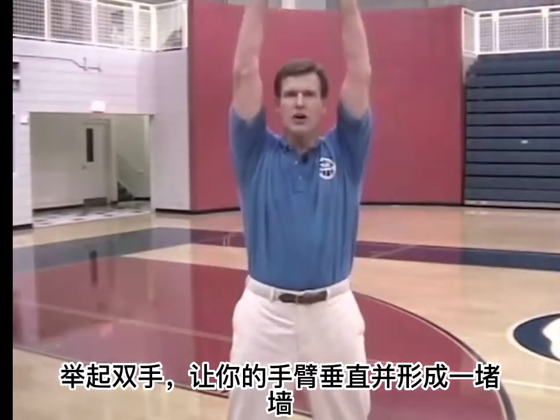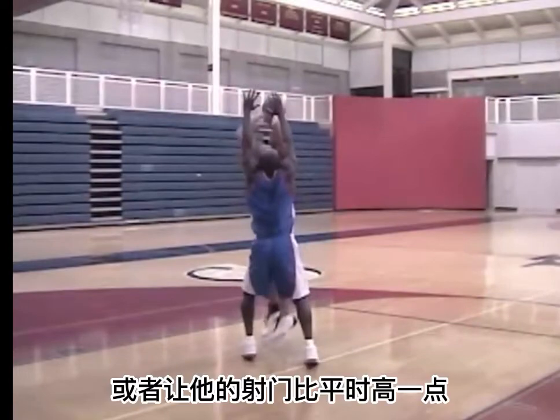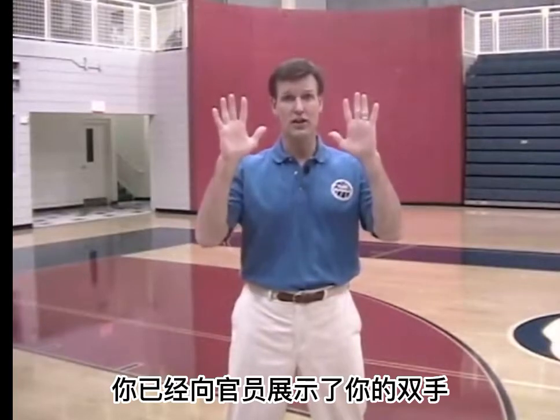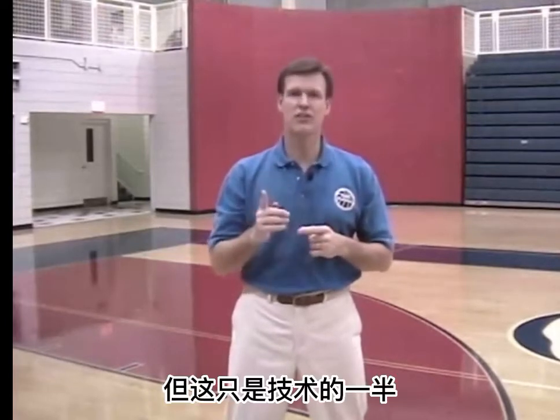Shoot both hands up so your arms are vertical and form a wall. Hopefully you'll hinder his vision or make him shoot a little bit higher than normal. But at the very least, you've shown the officials your hands and that you have a fundamentally sound position and that you're trying not to foul. But that's only half the technique.